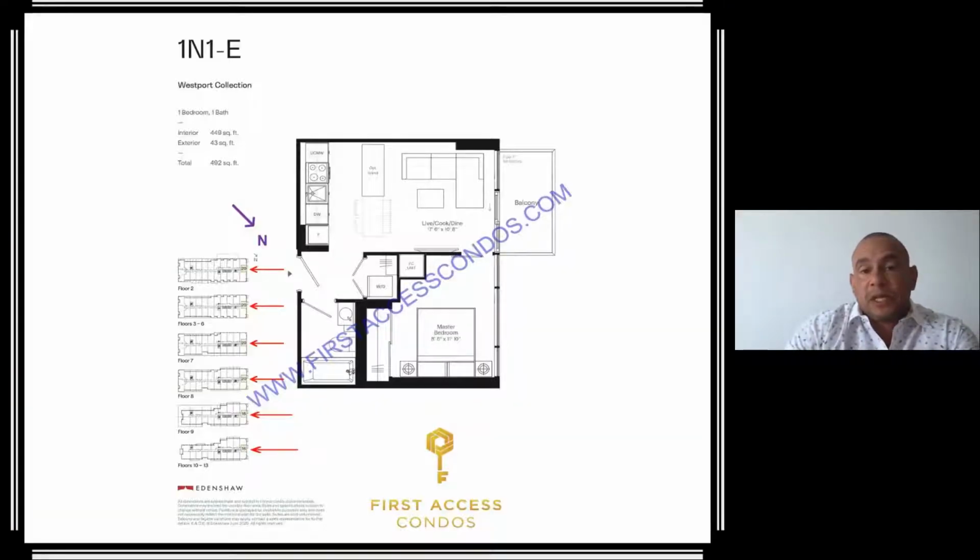Now, let's get into some sample floor plans. So what we have here, hold on, I'm trying to make it smaller. Okay, so what we're going to do, we're going to try to get Nav to make this a little bit smaller for us.